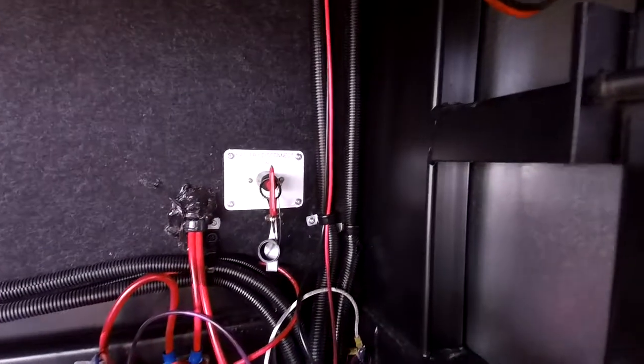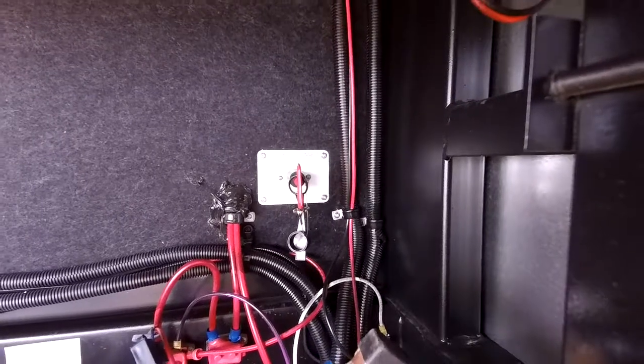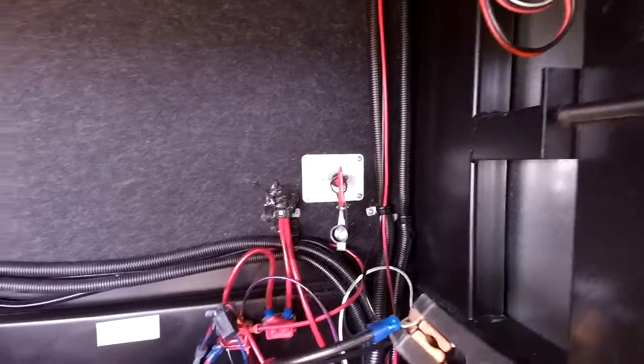Another great thing, it has a battery disconnect, so if you store your RV for an extended period of time, all you have to do is flip that switch. That way your battery will stay alive instead of having to get some tools and disconnect the battery terminals. That's all you got to do is flip that switch right there.